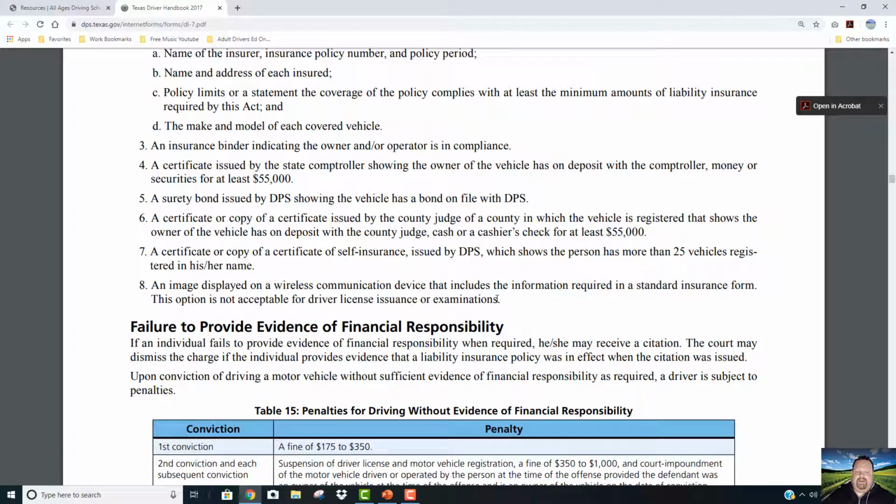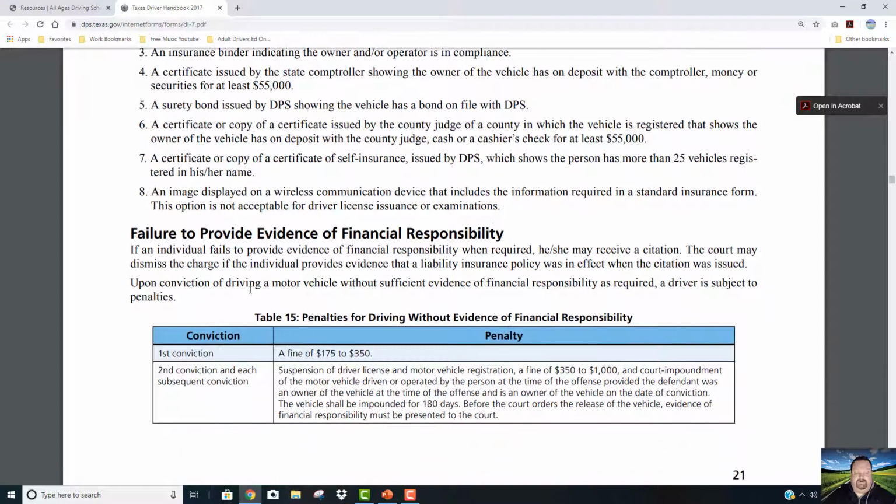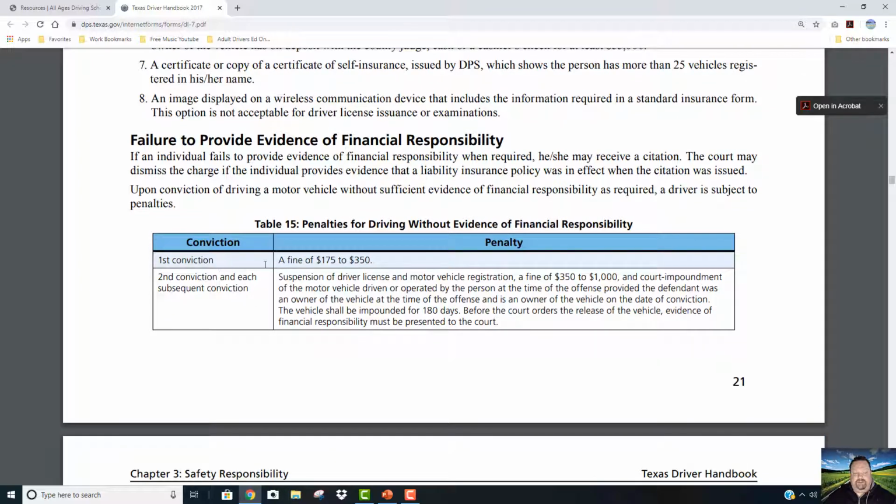So, failure to provide evidence of financial responsibility. What are the punishments? If an individual fails to provide evidence of financial responsibility, i.e. your insurance, when required, he or she may receive a citation. The court may dismiss the charge if the individual provides evidence that a liability insurance policy was in effect when the citation was issued. Upon conviction of driving a motor vehicle without sufficient evidence of financial responsibility, a driver is subject to the following penalties. So, if you get caught driving without insurance, it's a fine anywhere between $175 to $350.